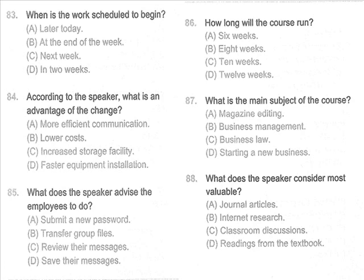Number 83. When is the work scheduled to begin? Number 84. According to the speaker, what is an advantage of the change? Number 85. What does the speaker advise the employees to do?